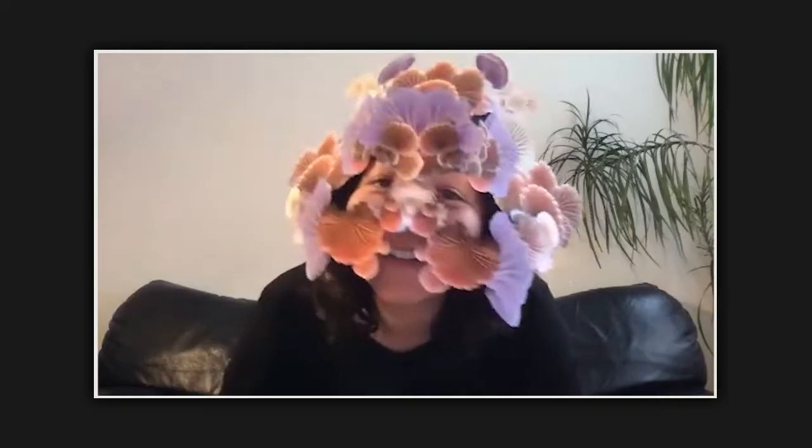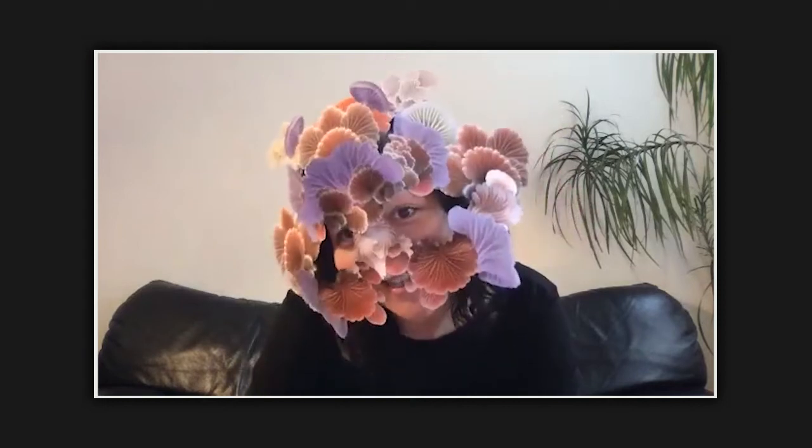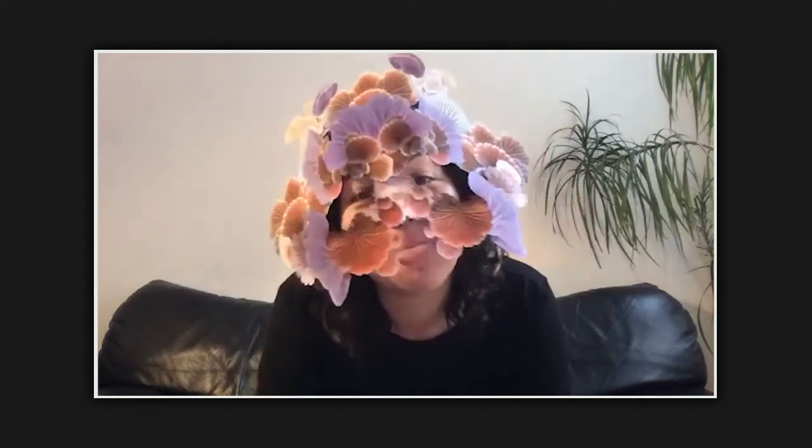I especially don't know if my friends will eat chicken of the woods anymore, but we were like, it's not a poisonous mushroom, it's just toxic if you don't cook it enough. And so yeah.